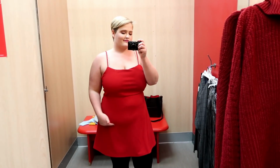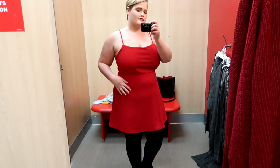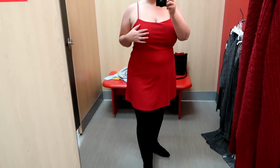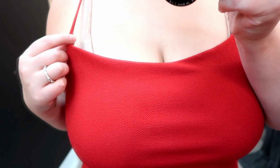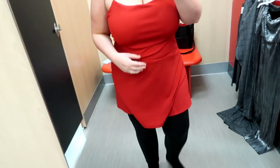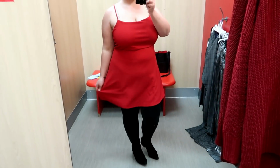This dress I loved, but I did not like my belly outline. Now I am totally one for Spanx, so I would wear shapewear with it. I know people are kind of back and forth with that. It's just how I feel most comfortable. I wish I could have seen it with shapewear. I should have worn that, but I like to show you the honest look of everything.